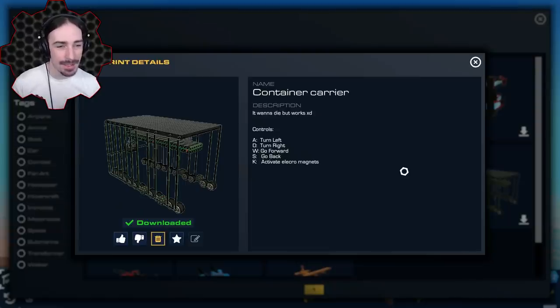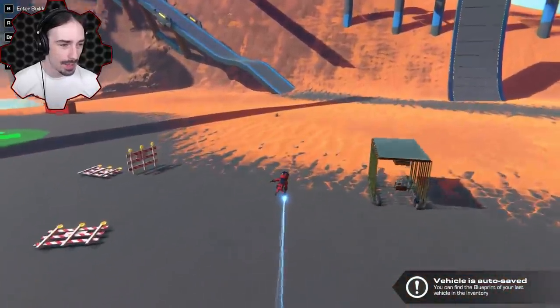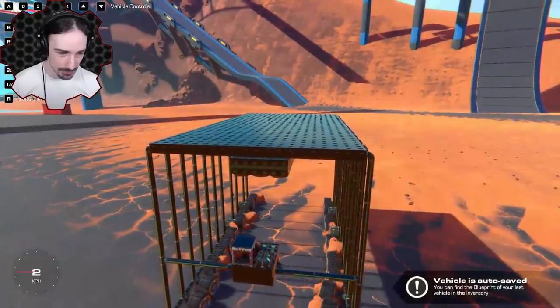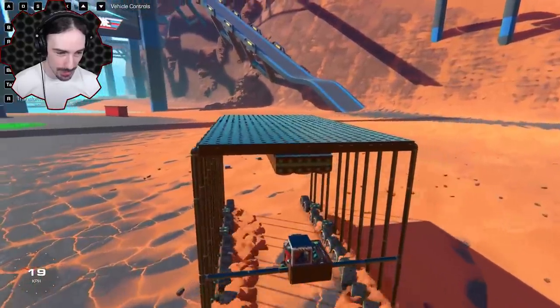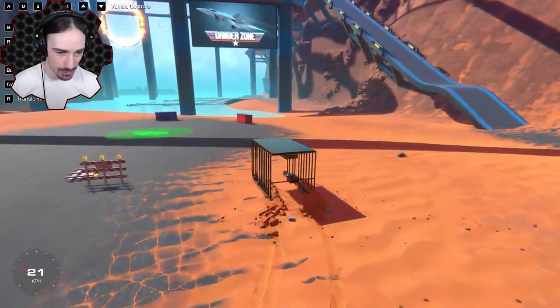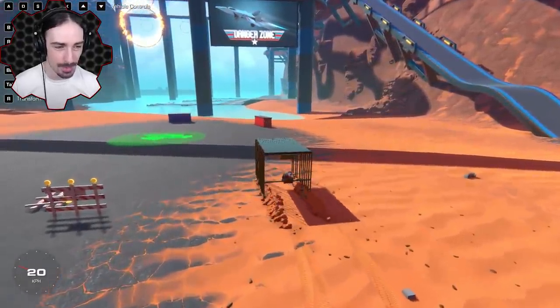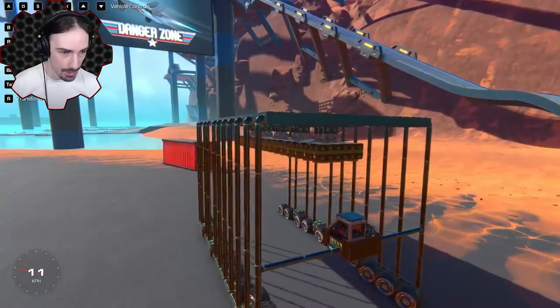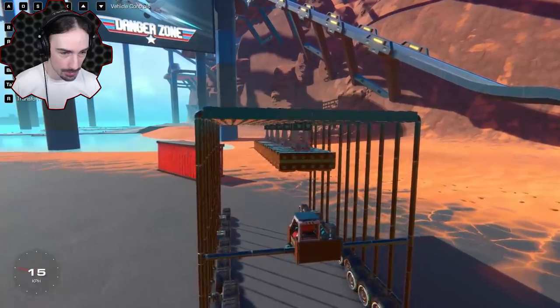Okay, up next, we have a container carrier. He says, I wanna die, but it works. I guess this must have been difficult to implement. All right, so what made him want to die with this thing? All right, there we go. So we have some turning. We got rear wheel turn. Oh, this is really interesting. Oh, this is very, very, very slow. Okay, I'm at max speed now. A whole 20 kilometers an hour. Ah, there we go. Okay.